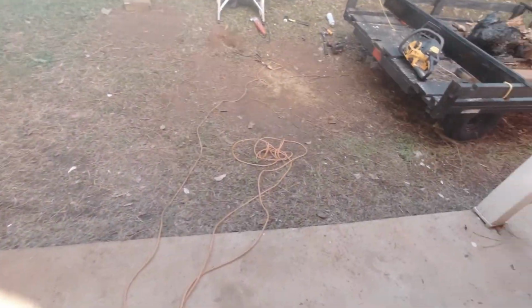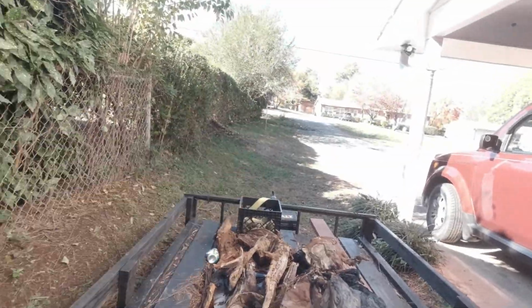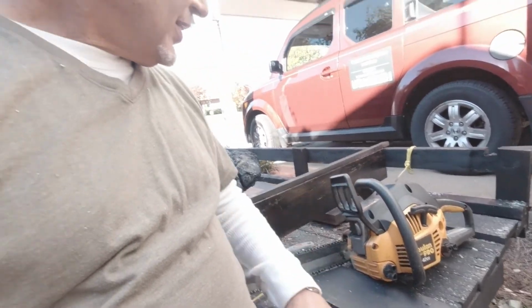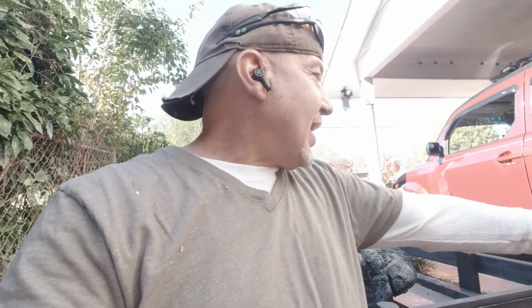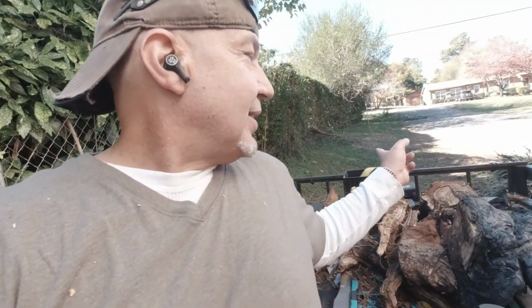What else is going on? Well, I've got to clean up now. I got stuff everywhere, got the branches up there. But yeah, I'm pretty happy with the chainsaw. I really didn't want to buy one, but I made some nice blocks for the truck, so when I'm working on it, you don't want it to back up. I did put one on the trailer in the front.